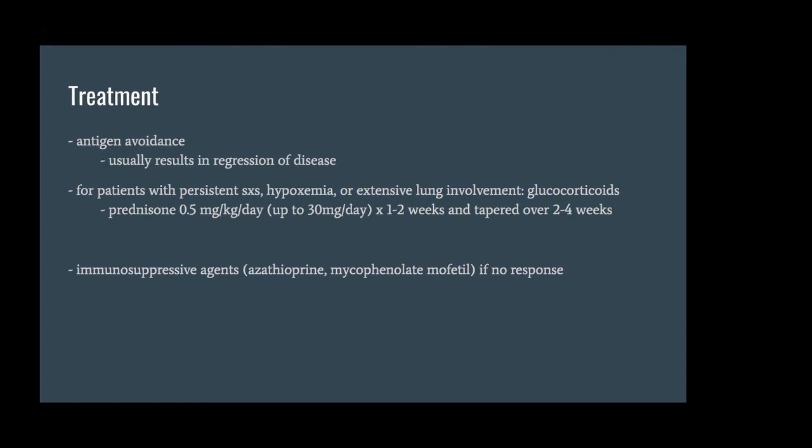And so for treatment, it's largely antigen avoidance, and it usually results in regression of the disease a lot of the time. For patients with persistent symptoms, hypoxia, or extensive lung involvement, like in this patient, glucocorticoids are recommended. You can do prednisone 0.5 mg per kg per day up to 30 mg per day for 1 to 2 weeks, and then taper it gradually over 2 to 4 weeks. In patients that don't respond to any of these treatment options, you can consider immunosuppressive agents like azathioprine and mycophenolate mofetil, which were studied most with hypersensitivity pneumonitis. But most of the time people improve with antigen avoidance.